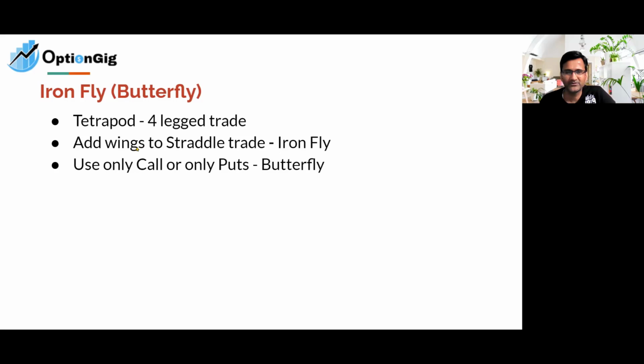Now, there are two ways to construct an iron fly or iron butterfly. Okay, for now, let's look at adding wings to the straddle. So let's go back, Apple.